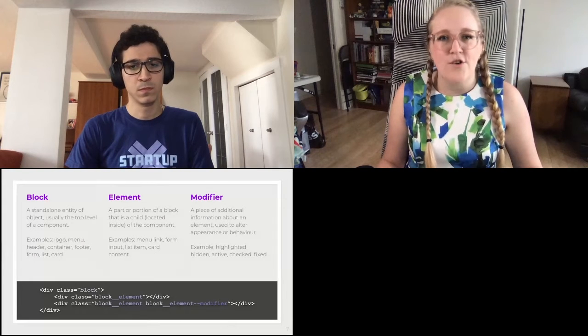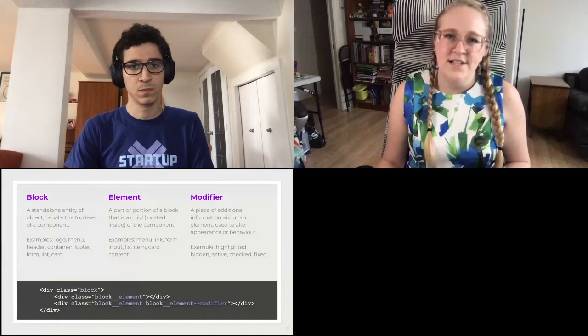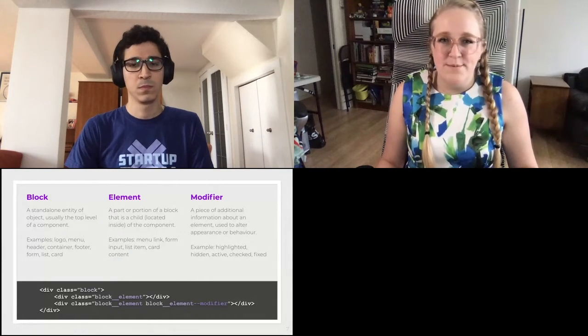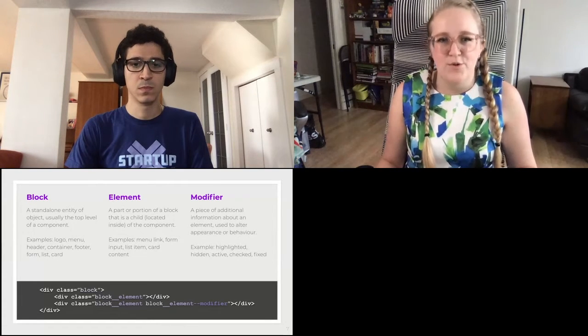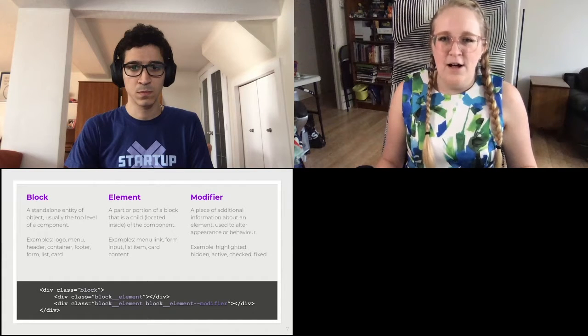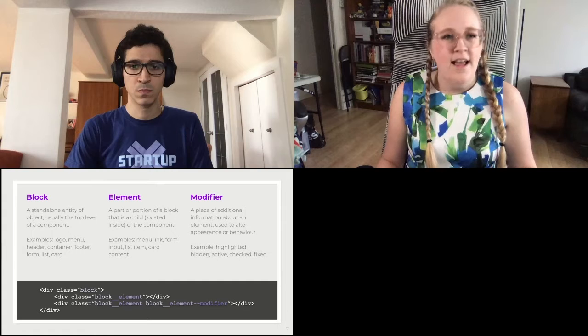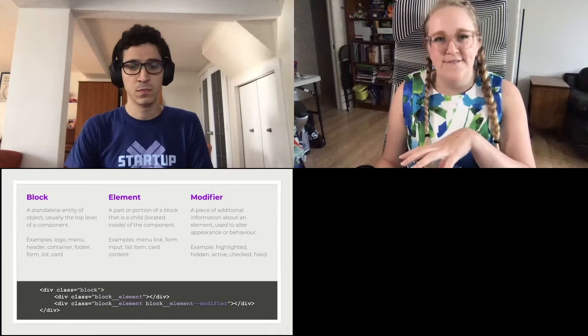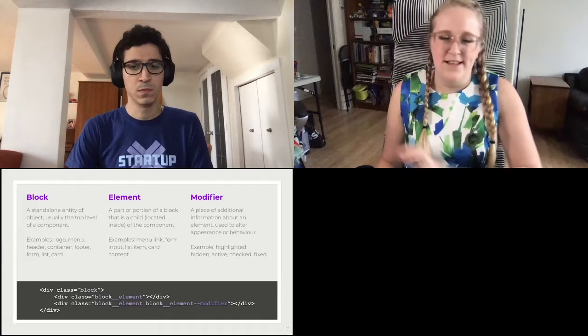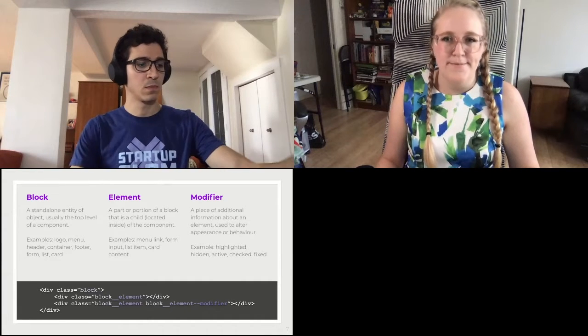The element is the part or portion of a block that is a child of the component. So generally located inside, either directly nested or nested a couple more levels down. So examples of this are a menu link, form input, list item, or card content, for example, which we'll be using later. The modifier is a piece of additional information about an element that might be used to alter appearance or behavior. So it might be highlighted, hidden, active, checked, fixed, or things like that that are slightly different than the default element's state. So for example, a highlighted button. You'd have your button styles, and then you would have a highlight button, which might have some slightly different styles applied to it in addition.